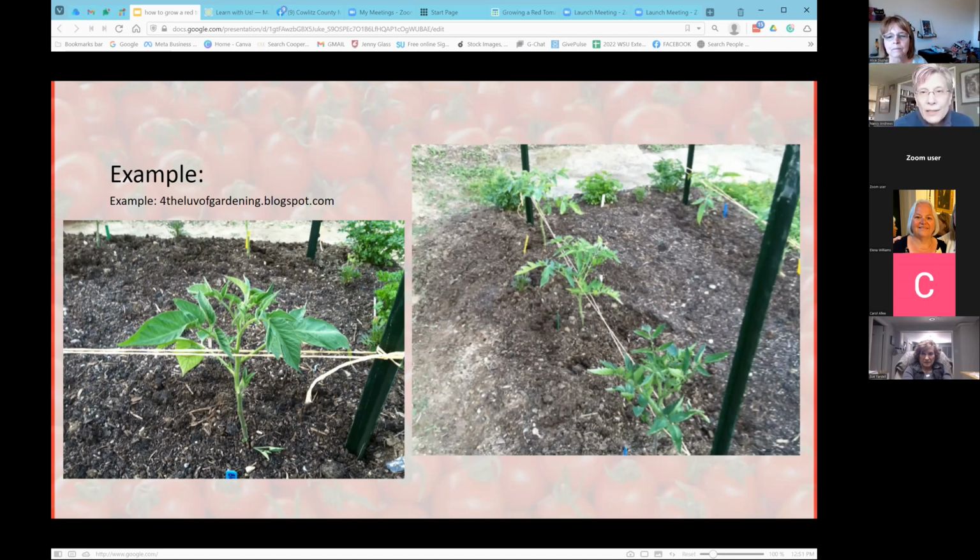Just to prevent failure of this method, because people have had failures, what seems to go wrong mostly is that their stakes are not strong enough, or the most common mistake is using the wrong kind of twine. You don't want it to break down. That's why they recommend polypropylene. And that string needs to be very strong, because if you've grown tomatoes before, you know that they can become extremely heavy. And so you have to take into consideration that you might have rain and wind, and that puts a lot of stress on your support system.